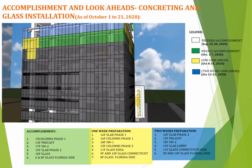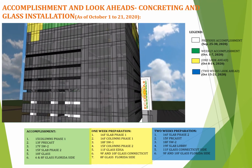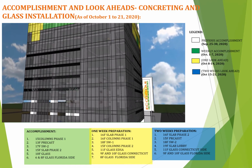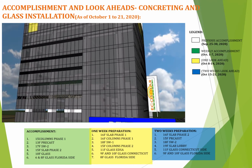For louver installation, this week's accomplishment is the 4th floor. Next week's target is the 3rd floor. In 2 weeks, the target is the 2nd floor.